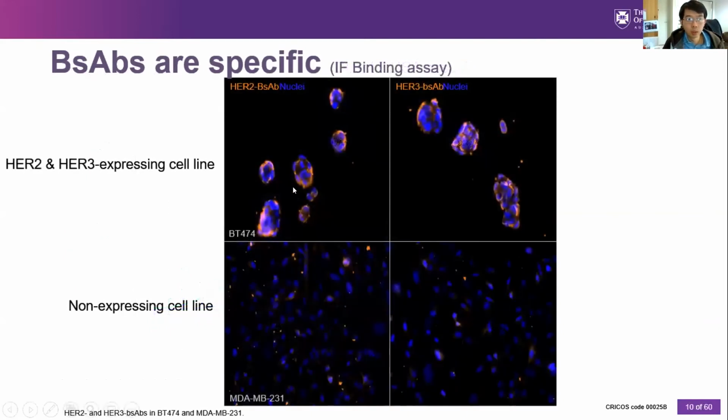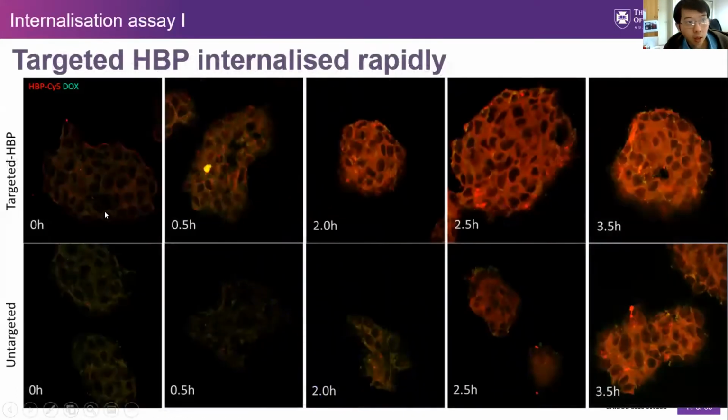I also put the BSAPs on HER2 and HER3 expressing cell lines, and we can see that if it expresses HER2 and HER3, it lights up the cell. Whereas when I put it on non-expressing cell lines, where there's no HER2 and HER3, there are no signals. Then I also put it on cells that express HER2 and HER3, and we can see that over a period of time, the targeted HBP was internalized into the cell. Compared to the untargeted polymer, there's slower accumulation. This is because the cancer cell still actively samples its microenvironment, so this accumulation is due to the active sampling of its microenvironment.